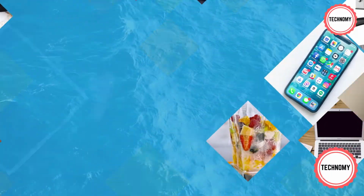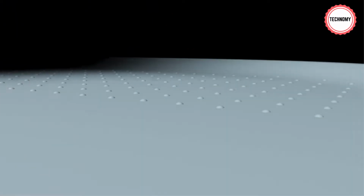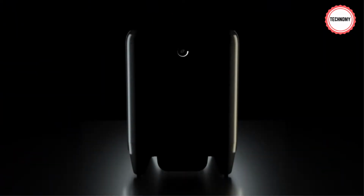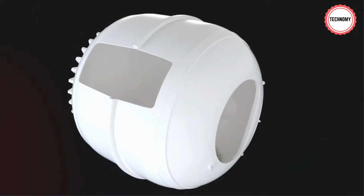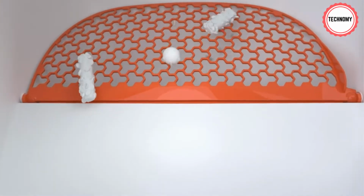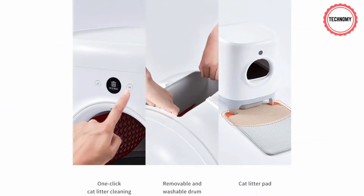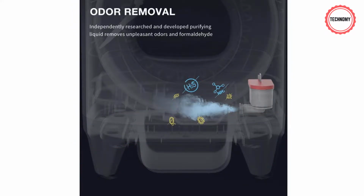Starting at number 1. Product name. Best Odor Control, PETKIT Pura X Self-Cleaning Cat Litter Box. The PETKIT Pura X is remarkably similar to our best overall pick, the Litter Robot 4, using an internal cylinder to fully rotate the litter reservoir so that it passes through a filtration screen and removes clumps of cat waste. Just like the Litter Robot, it can be set to perform this operation manually, on a timer, or automatically after a cat is done using the device.